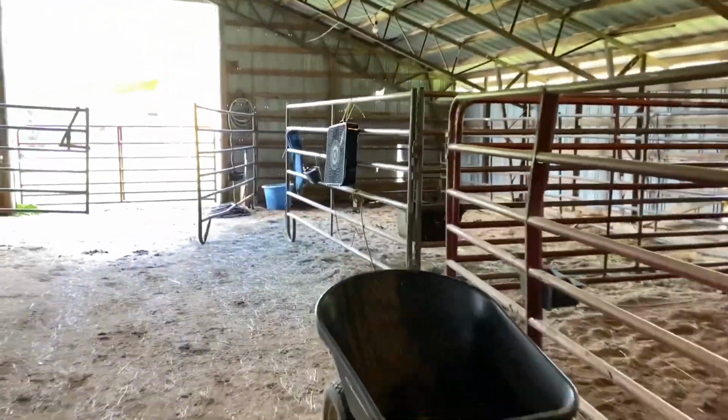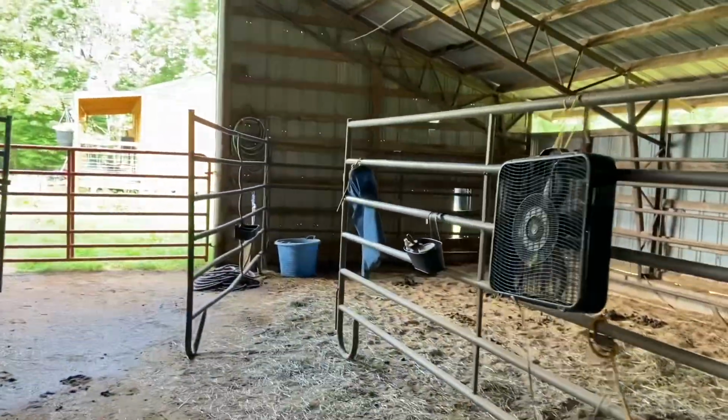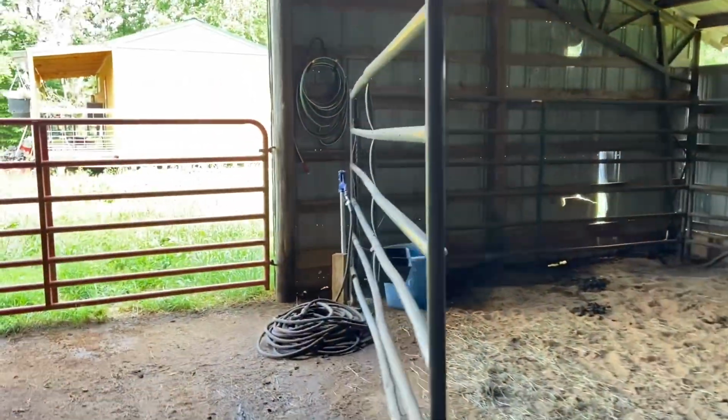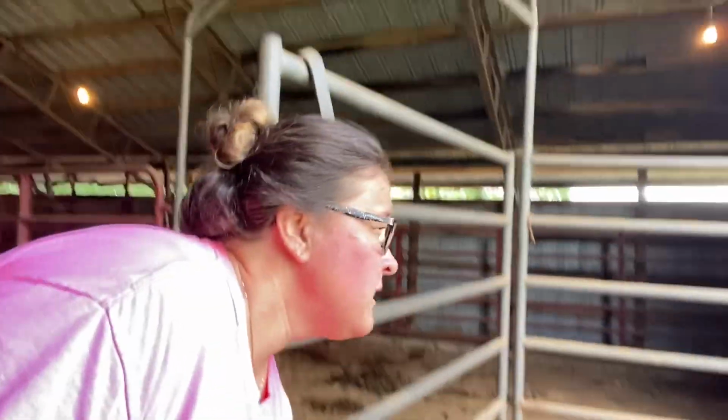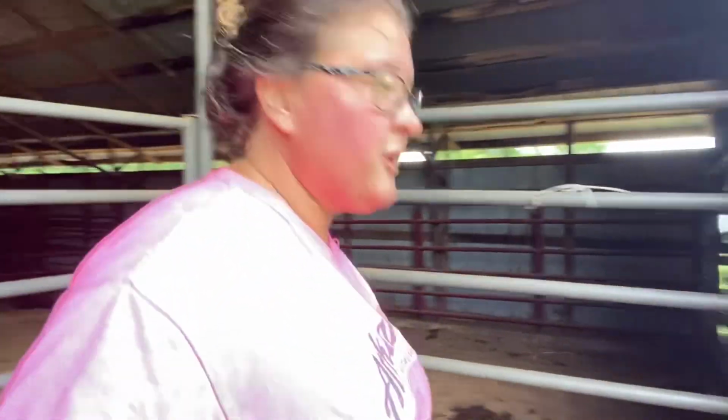That's all the hair that came off of Grace this morning. We are finally getting to where we're getting that winter coat off of her. And if you hear me in the background panting, it's because I am. A, I still very much have my winter wool, you guys. And B, this salt block is heavy.